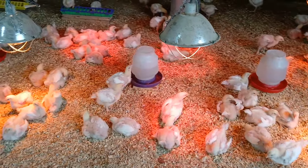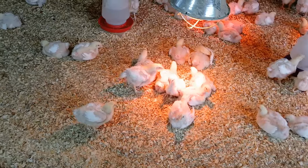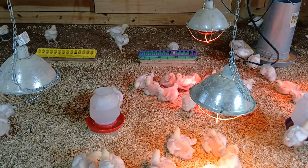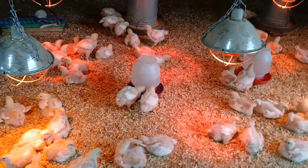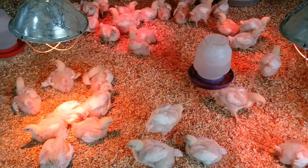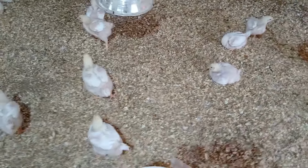But I said we're going to look at what's important to Cornish rock cross meat chickens from two angles. First of all, why do we talk about them like they're separate and different from egg production chickens? So let's talk about that a moment. Why do we get so specific about the details of what Cornish rock cross meat chickens want? Why do we talk about them like they're a whole different animal from egg chickens?